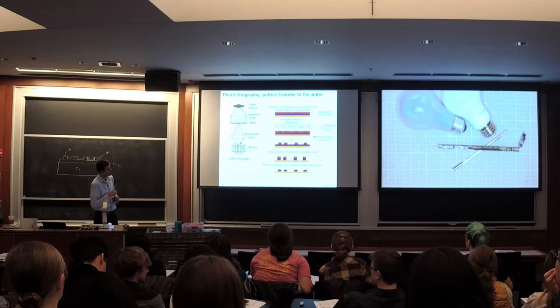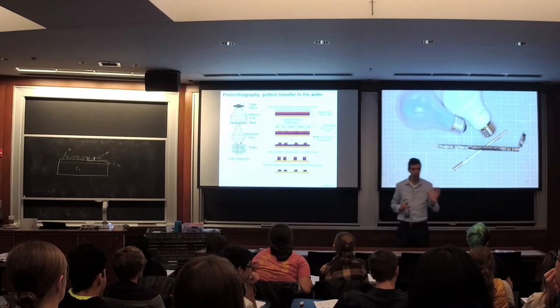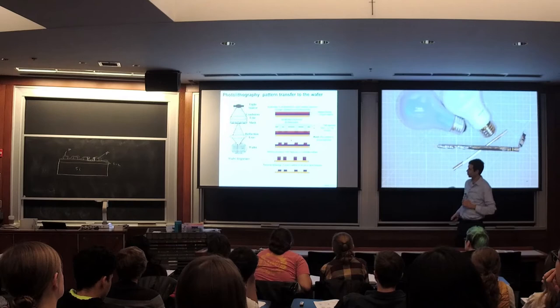What we do is we take that substrate with the polymer that hasn't been exposed to light yet, only exposed to light that doesn't react with the polymer, and we expose it to typically concentrated ultraviolet light. And we expose it through what's called a photomask, which is basically a glass plate that allows light only in certain areas.